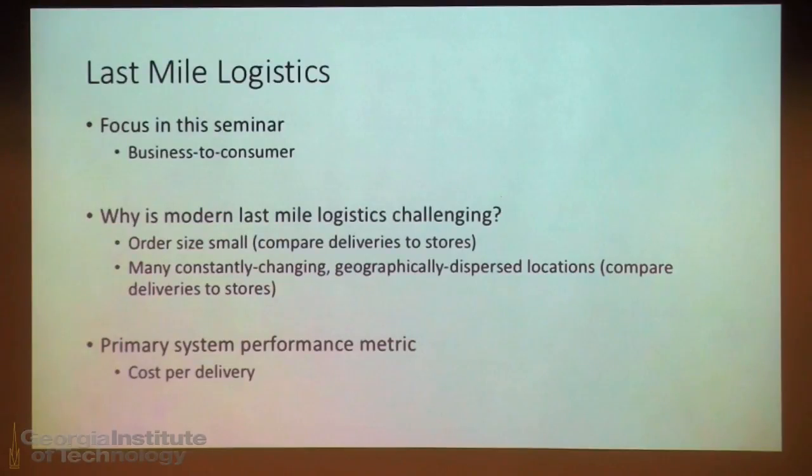So why is the modern form of last-mile logistics so challenging? Well, consumers typically demand product sizes that are much smaller. So shipment sizes are much smaller. The order sizes are smaller. If you compare how much an individual is going to be receiving in a shipment versus how much you might deliver to a retail store, hopefully you can see a difference. Unless, like in my family, we get a large shipment almost every day of e-commerce goods.